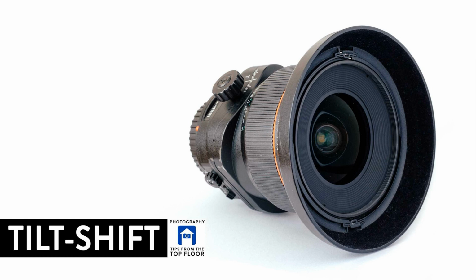Number 6 out of 9. Tilt can give you seemingly infinite depth of field while being on a wide open aperture. All right, so far we've been talking about shift. Now let's talk about the tilt.